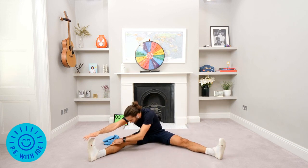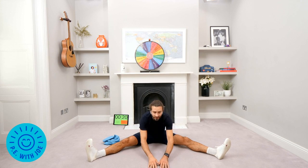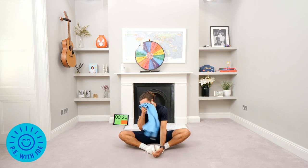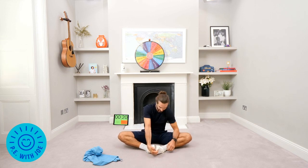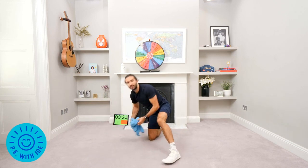Changing legs. We've got Isabel and Dylan in Manchester. We've got the Rooney family training together in Stirling. Next one, feet together. Just try and push those knees towards the ground a little bit if you can. Big shout out to all the children at Queensmead School in South Ruislip. We've got the Pierce family training together in Dartmoor.